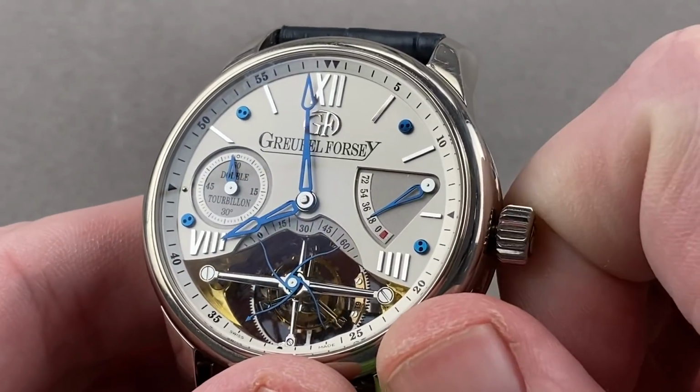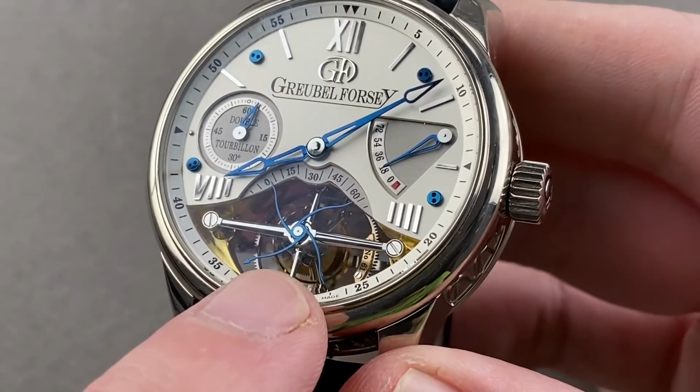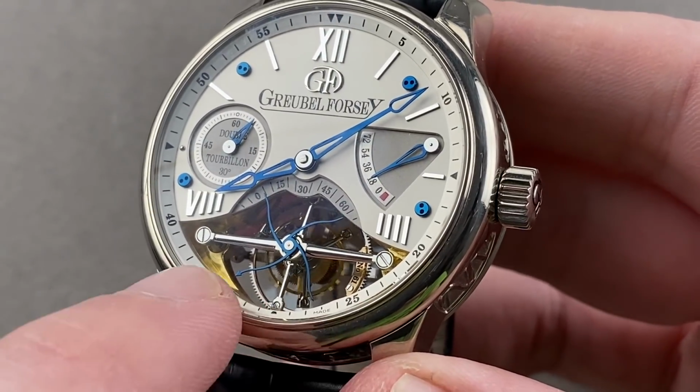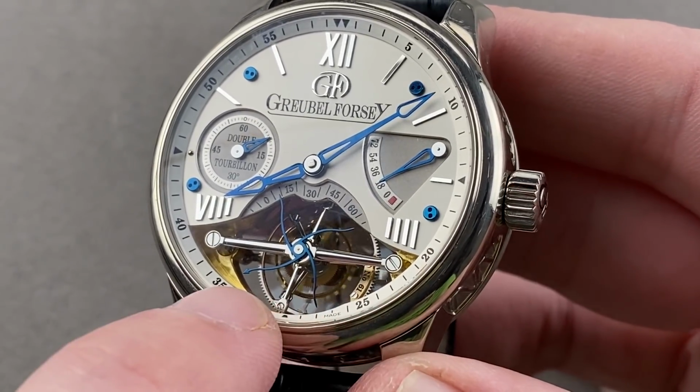The watch is 43 millimeters in white gold. It is the double tourbillon 30 degree. So you have one tourbillon. You see this four-spoke scrolling seconds display. That is a 4-minute tourbillon on the outside.